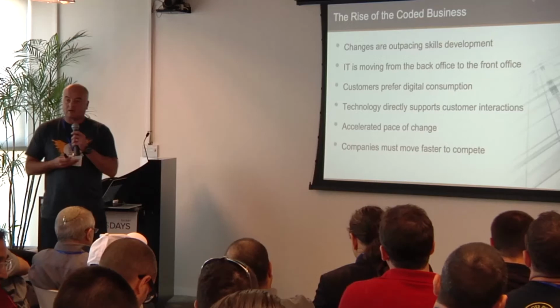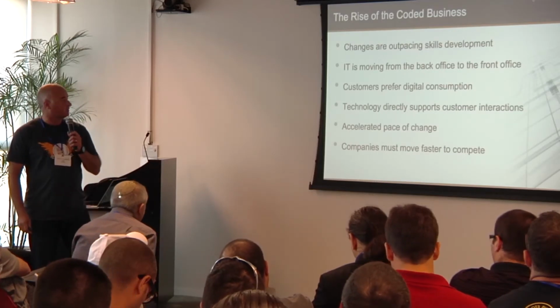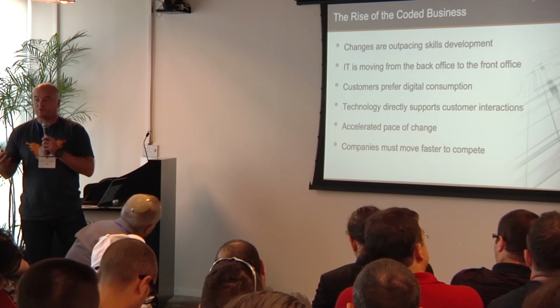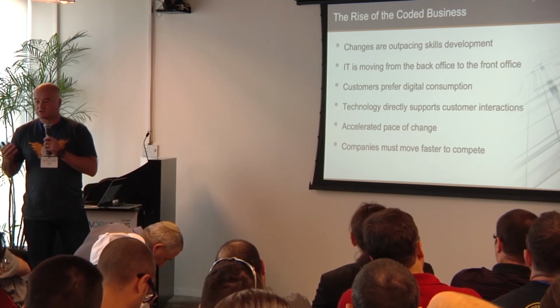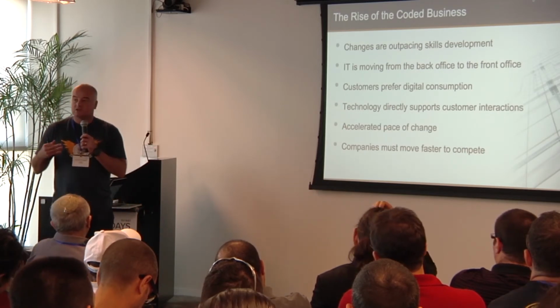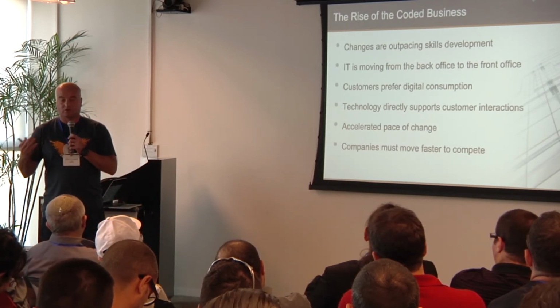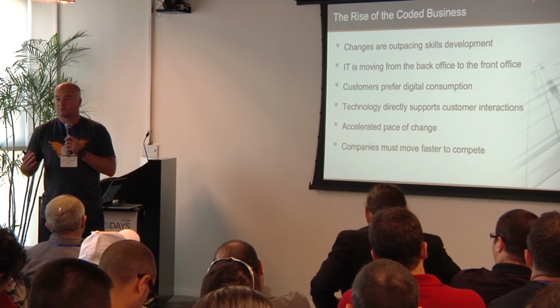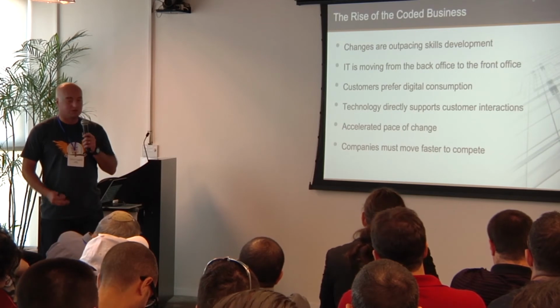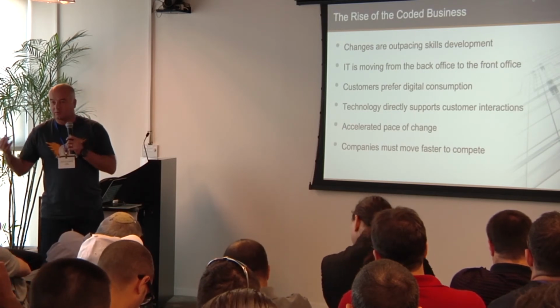For me, the key thing now is we're at a point in time where DevOps is just becoming so important. There are just too few skilled people out there who have got the experience of building complex systems. Unless we start to use the community and start to actually exploit some of these DevOps principles, we're not going to get to a position where actually the business can continue running. We're seeing skills development is running behind the curve.